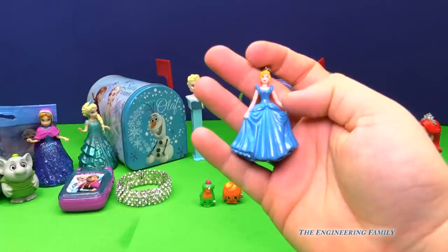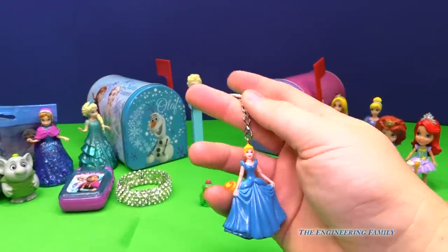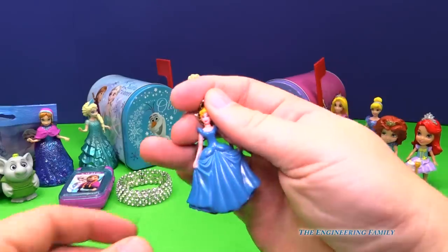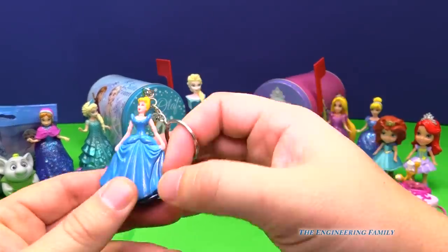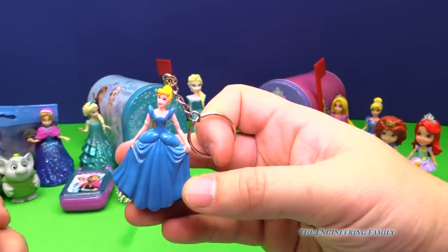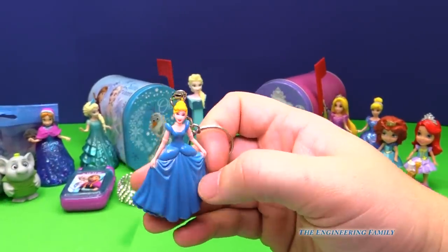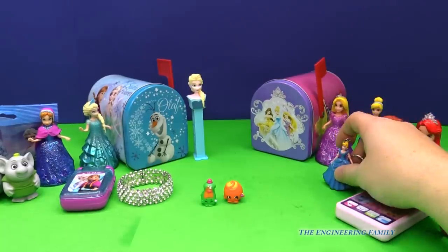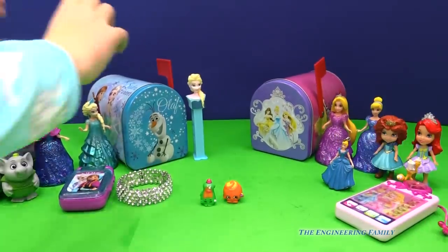Because I just found a Cinderella keychain. A Cinderella keychain. Because that is the coolest thing ever. No, it is. Because you know what? You can put your keys on it and be like, yo, I've got Cinderella holding my keys. I must be pretty important because you know what? Cinderella's holding my keys. Yeah. It's holding your finger. That too. All right, let's see what's in Frozen.